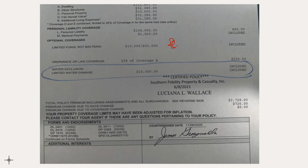So they put in here limited water damage. Remember the slide before? It said for a premium credit. Now, do you guys see any credit anywhere that they were given to have this water damage? There's no credit. So what did they do? They put in their policy, the agent and/or the insurance company or both, water damage exclusion, limited water damage.